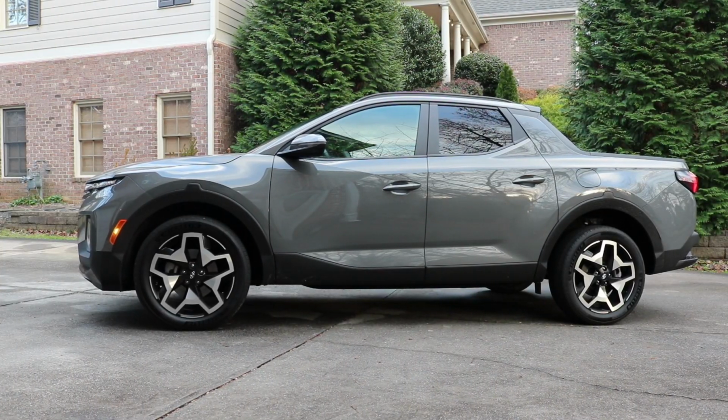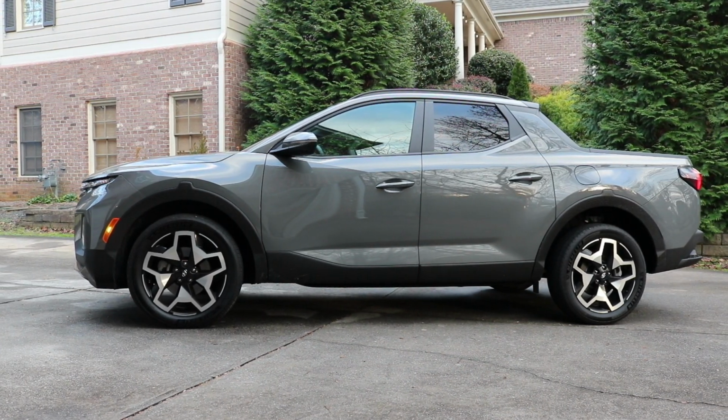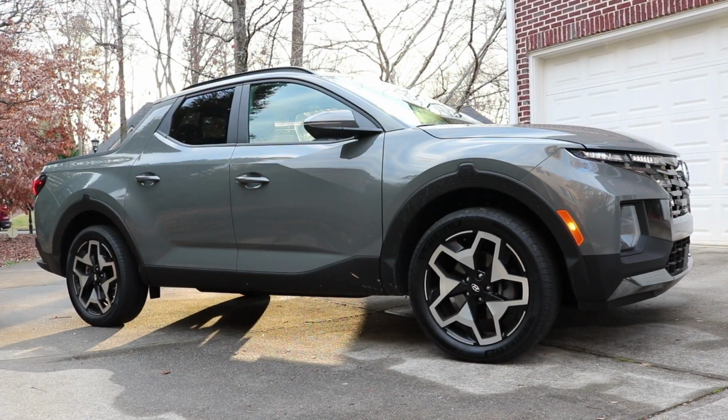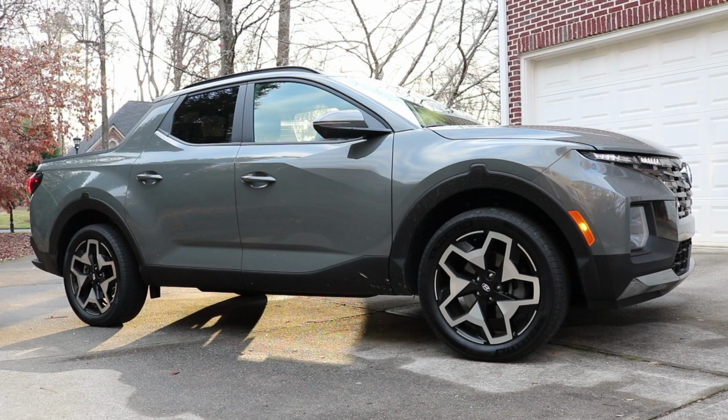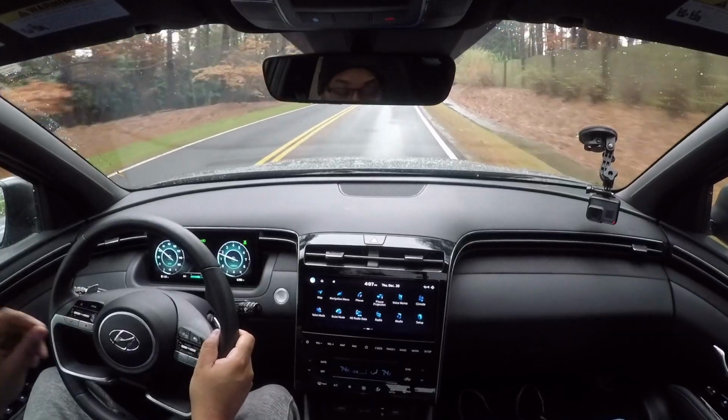And I'm going to start this video off by saying the people who are in the market for this, the people who Hyundai are going after, are not looking to buy a Ford F-150 or a Dodge Ram 1500. They're not cross-shopping any of that stuff. This is a very small, sporty pickup truck, and it definitely has some pros. It does have some cons, but it's definitely an interesting looking vehicle.